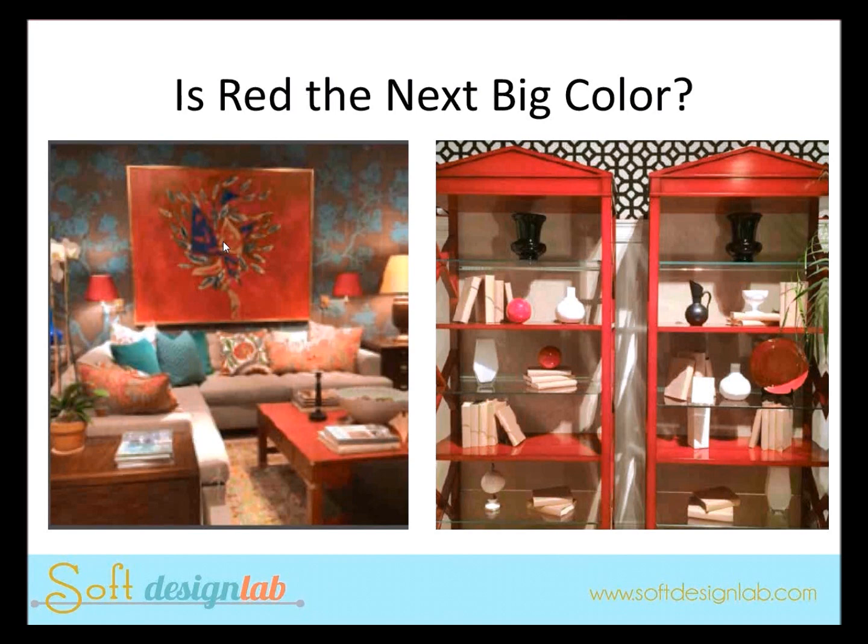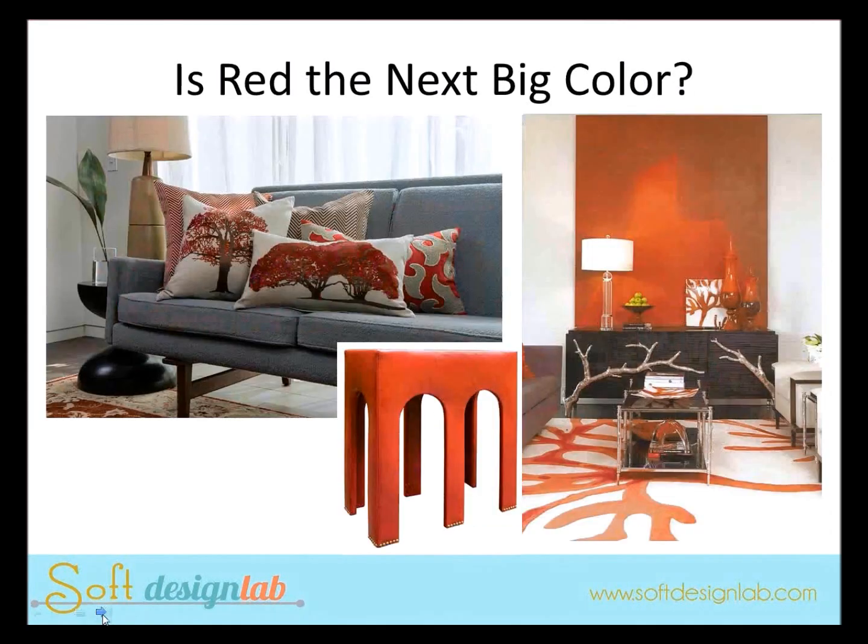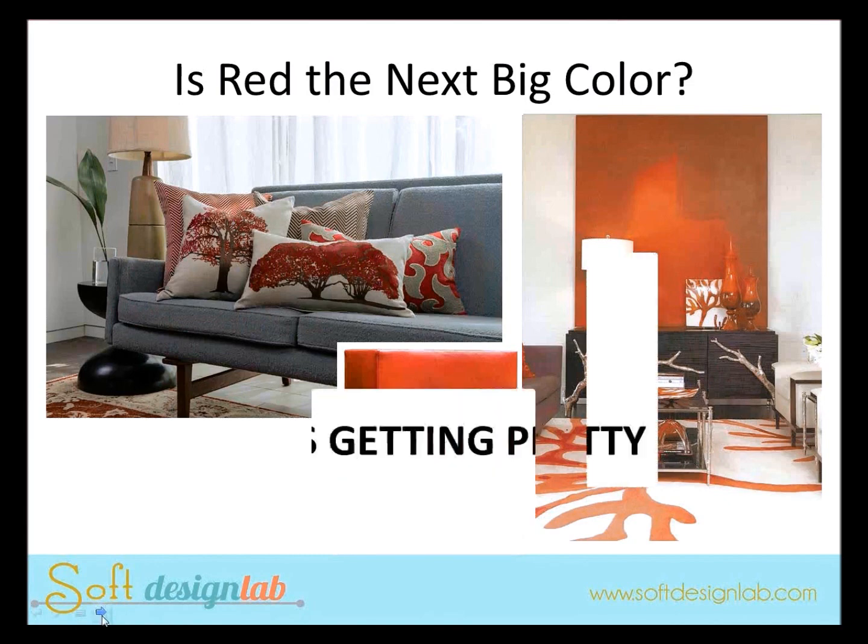Definitely that, and also coming off the runway, because there's been a lot of red in the last two seasons on the runway. So my prediction is red's the next big color, that ruby rich lipstick red that we love. That'll be the next color play, moving into soft goods for sure. Here's some more examples. This is a new pillow line from Loloi, and again you can see they're referencing reds with browns.